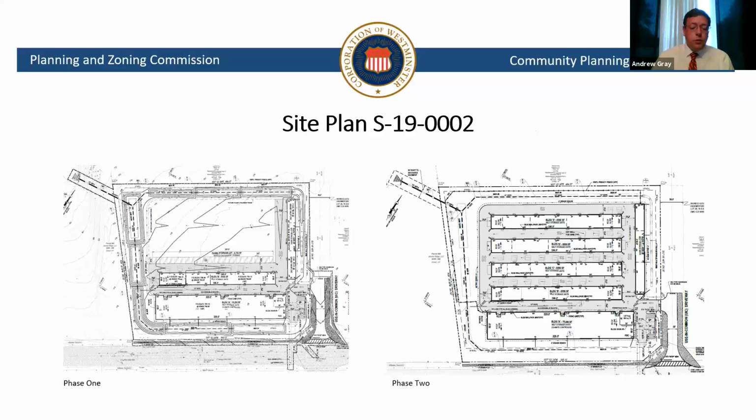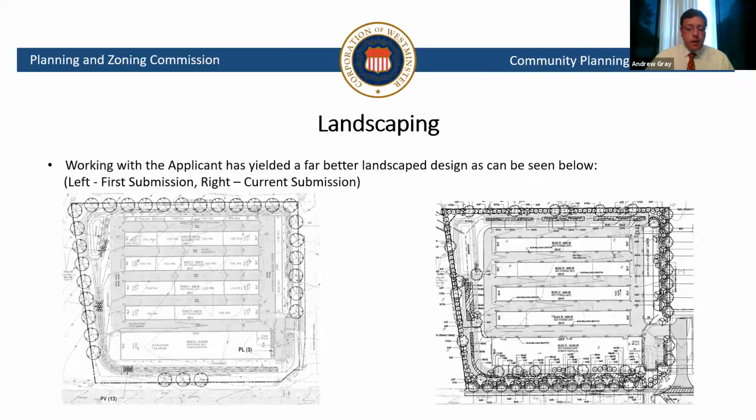Runway Self-Storage will be constructed in 2 phases. Phase 1 will consist of Building A, B, and F, including temporary vehicle and accessory storage. In addition, all proposed landscaping will be provided as part of Phase 1. Phase 2 will fully build out the rest of the proposed development.